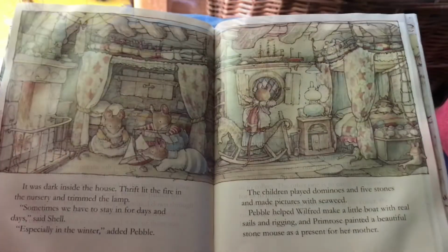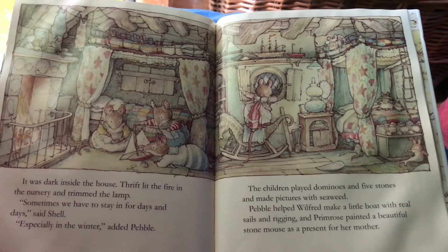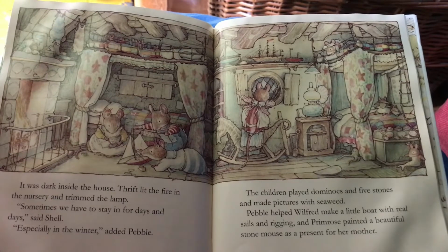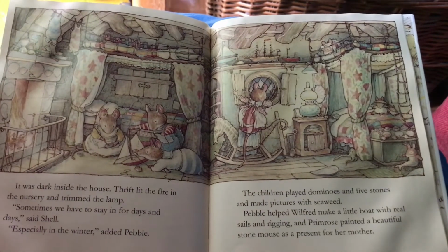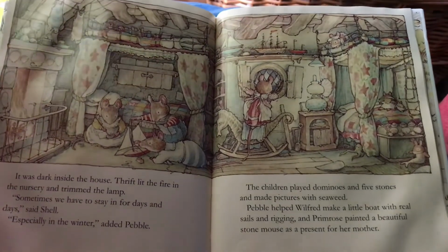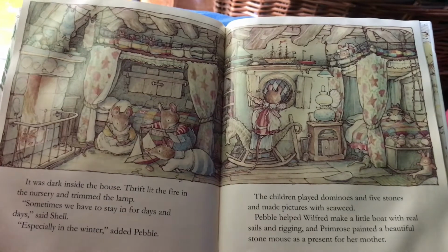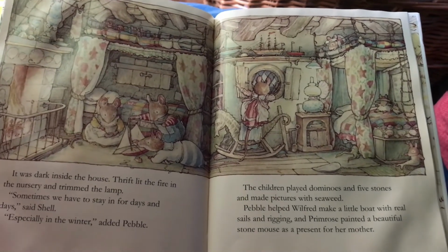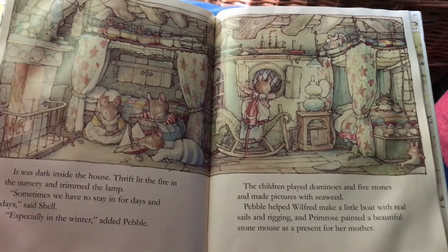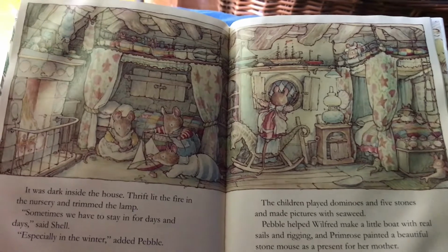It was dark inside the house. Thrift lit the fire in the nursery and trimmed the lamp. "Sometimes we have to stay in for days and days," said Shell. "Especially in the winter," added Pebble. The children played dominoes and five stones and made pictures with seaweed. Pebble helped Wilfred make a little boat with real sails and rigging, and Primrose painted a beautiful stone mouse as a present for her mother.